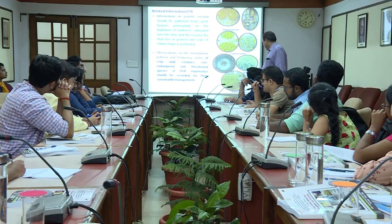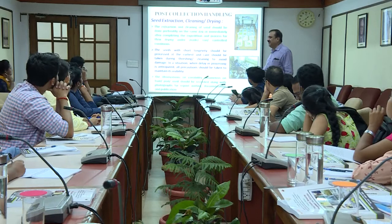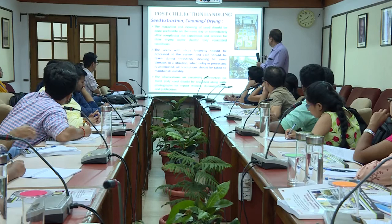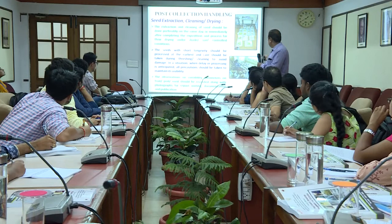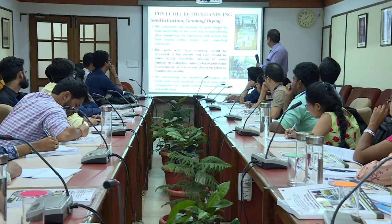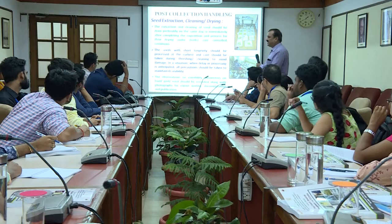Then post collection, definitely if you collect it, you have to take care of that material. Seed extraction and cleaning is a very important part. You can see, at the time of your stay, you can dry it in that area. Here the material is being packed by the person in cloth bags. It is drying on site.